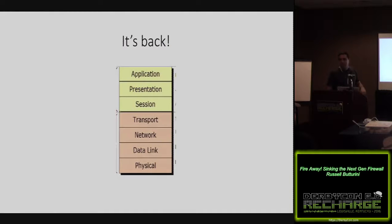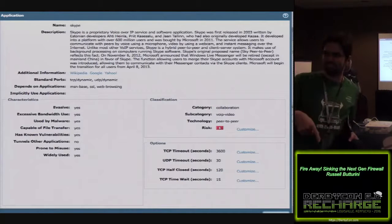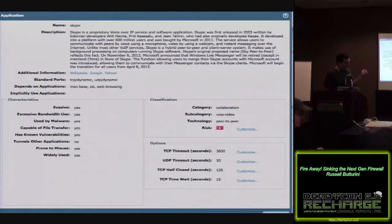So I'm seeing some nodding, I think you guys are seeing where there's going to be some problems with this, right? I'm going to give you an example, and for those of you who have ever worked with next-gen firewalls, you probably know exactly what vendor we're talking about now. This is the Skype signature from this vendor's firewall. The key part is the line that says standard ports, TCP dynamic and UDP dynamic. That's their code word for any.